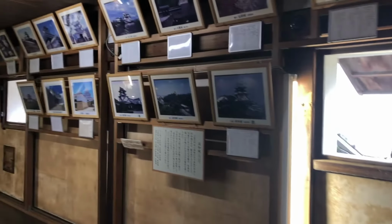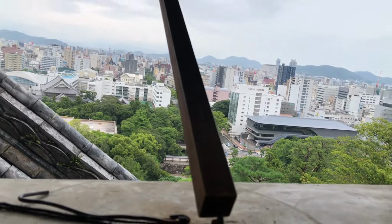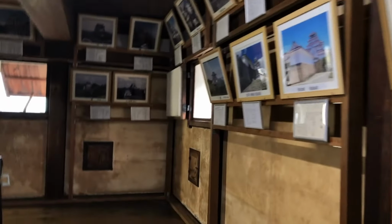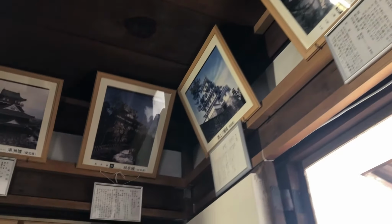Almost at the top here. I think we're one floor below. As you can see, we are starting to get a bit of a view here. And this floor is pretty cool because there's a bunch of photographs of the actual castles in various cities, various prefectures, parts of Japan. And a lot of them I have been to, actually.